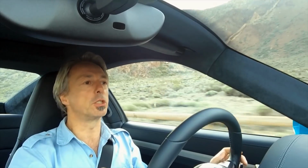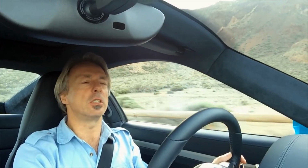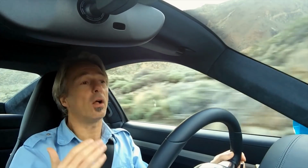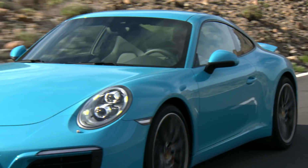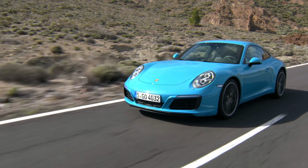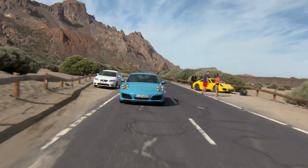Now, the first Porsche Turbo in 1974, she was famous for this phenomenon. She would always wait 1 or 2 seconds, and then she would kick your ass with all her turbo power. This is 40 years and tons of brain power later. Let's see how the new one behaves.